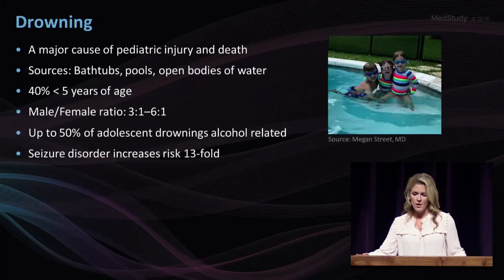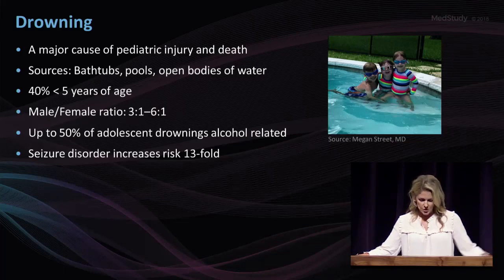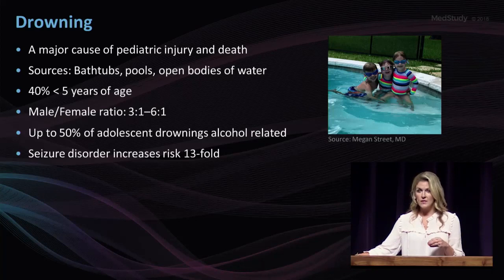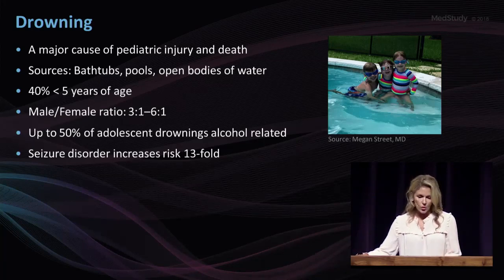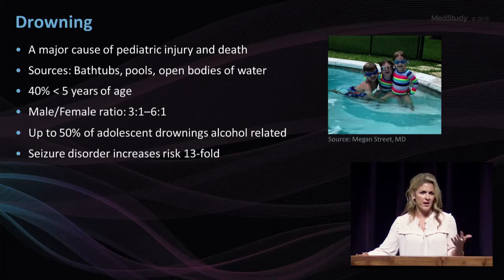So we're going to talk about drowning for a minute. Drowning is actually the leading cause of death worldwide for boys between 5 and 14. In the United States, it's a leading cause of injury for 1 to 4-year-olds. Any source of water, it's not just swimming pools, it's not just bathtubs, lakes, streams, kids can drown in. About 40% of them are less than 5 years old.